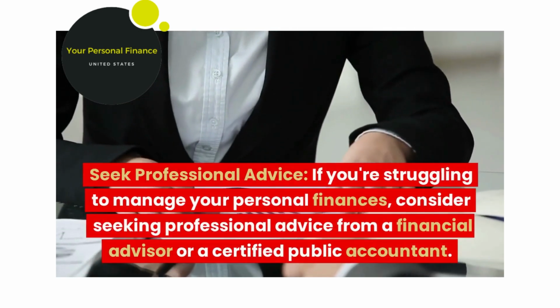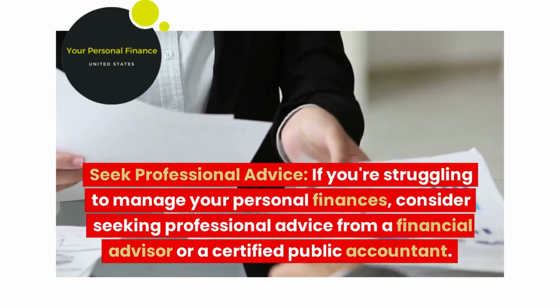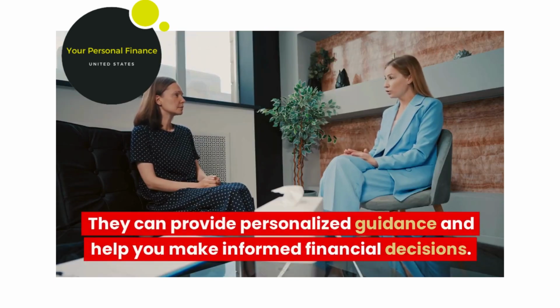Seek professional advice. If you're struggling to manage your personal finances, consider seeking professional advice from a financial advisor or a certified public accountant. They can provide personalized guidance and help you make informed financial decisions.